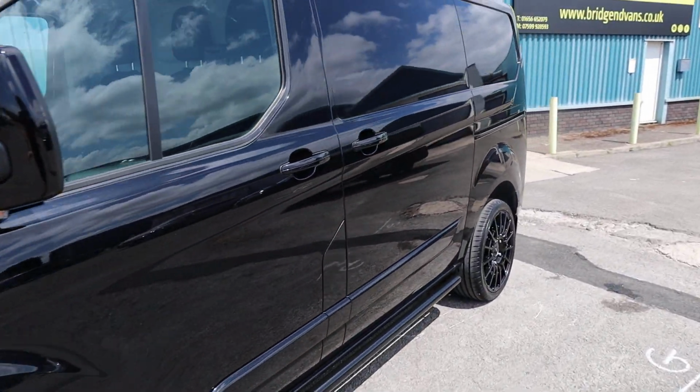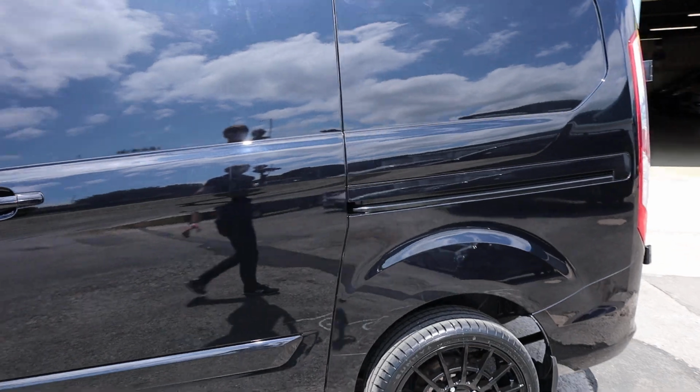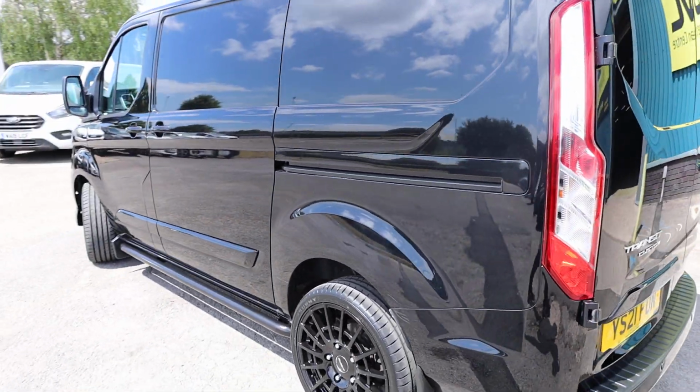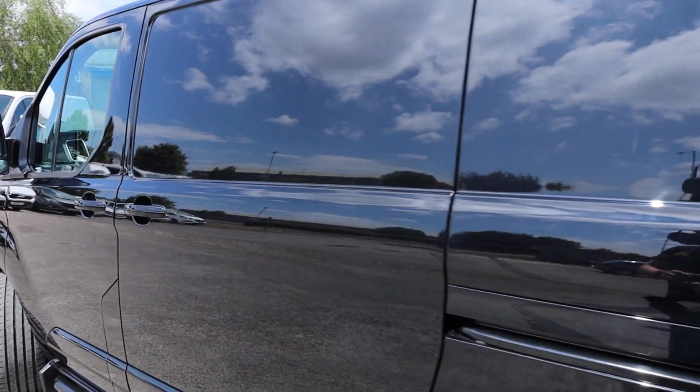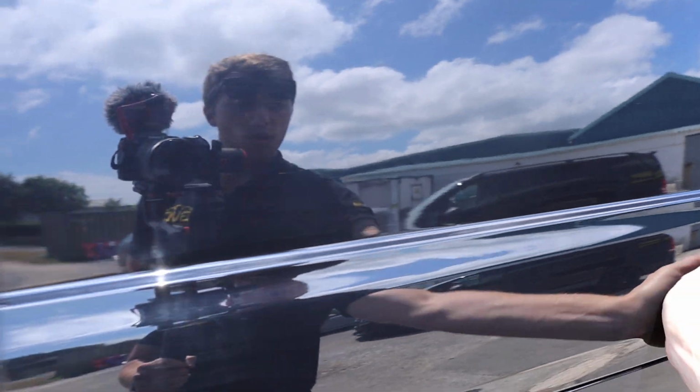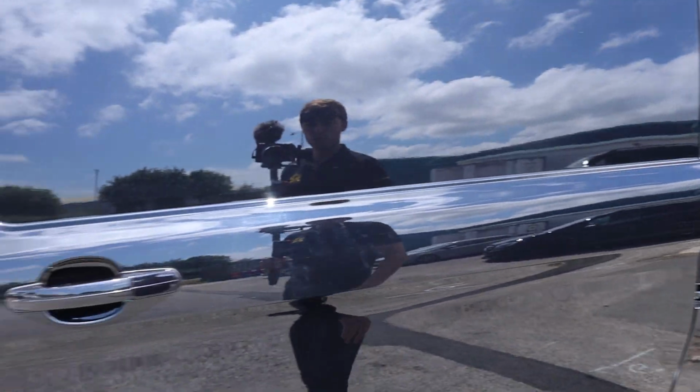Finally then, looking down the passenger side here, and again, lovely gloss to the paintwork. Looks really smart. There's not a tremendous amount I can fault it on, really, if I'm honest. Is that tiny little... No, that's not. There's a bit of polish there, just seeing if that was a little mark. But no, it's looking really, really smart here.